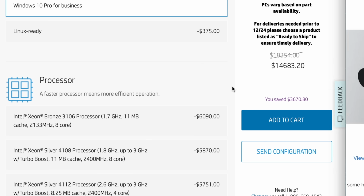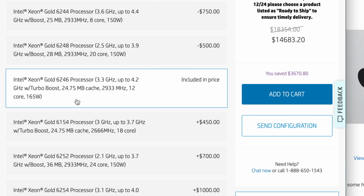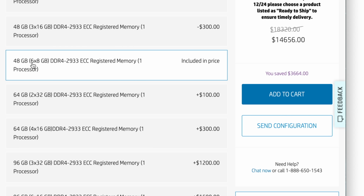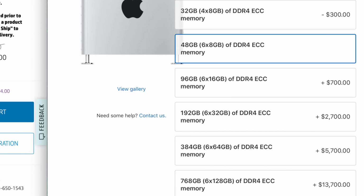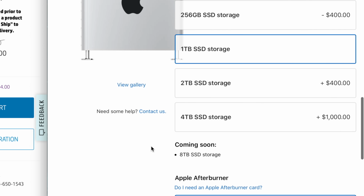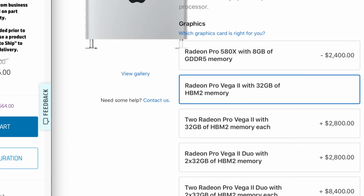What if we actually try to build a more bang for the buck small business workstation setup? Let's go here. Let's actually choose the 12 core processor right here, 12 core on the HP, 12 core on the Mac Pro. Let's go with 48 gigabytes of RAM, 6 sticks by 8 gigs, which right here on the Mac Pro, 48 gigabytes. We'll go down and just choose a 1 terabyte SSD, just like on the Mac Pro, 1 terabyte. And this time we're just gonna get one of the RTX 6000 Quadro graphics cards, and we'll just get one of the Vega 2s on the Mac Pro as well.